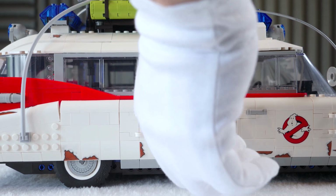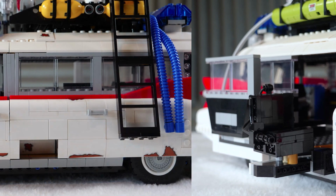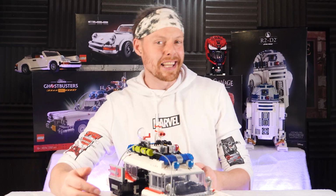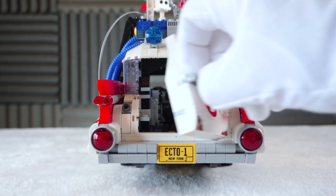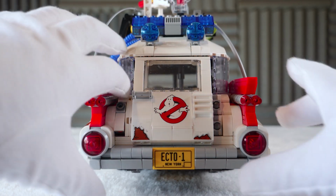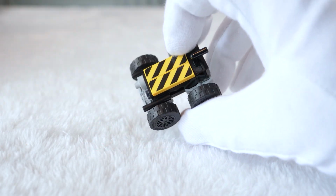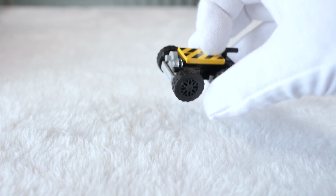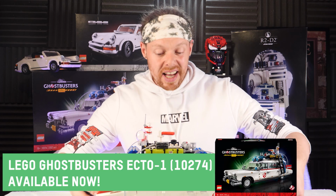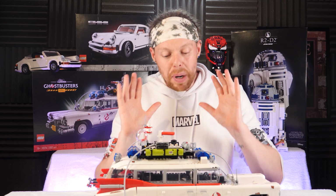Yes, by opening the door on the one side very carefully, you can press a button on the other side and out pops the gunner seat, which is a very cool addition to the Ecto-1. I like that. Not to mention, opening the back, you can see inside of Ecto-1, and there's another little secret back there as well. And by pulling the little lever, you release a mobile ghost trap. Look at that. That's kind of cool. It's actually sort of cute in a really strange way. But yeah, a mobile ghost trap that fits in the back of Ecto-1. That is absolutely stunning. And of course, I grew up with Ghostbusters, so this was a pleasure to build.